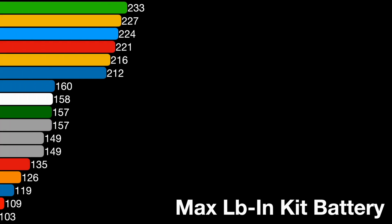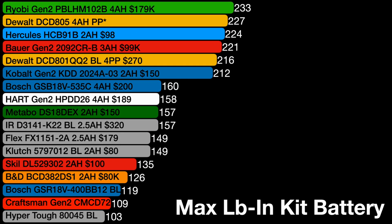Looking at torque with the kit battery, that Gen 2 Ryobi on top, it is a larger frame drill there, producing 233. Then we have the 805, followed by the Hercules, and again, that is a larger frame drill as well. Then the Bauer and the new DCD801.